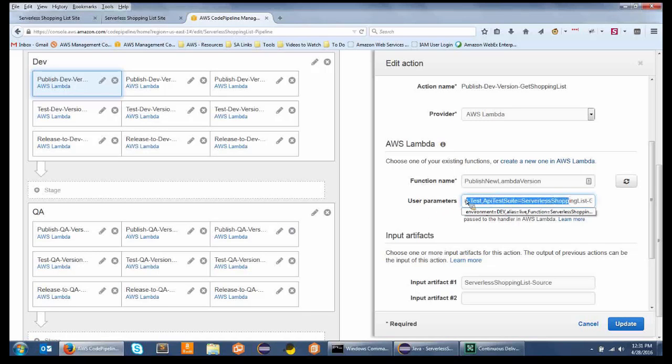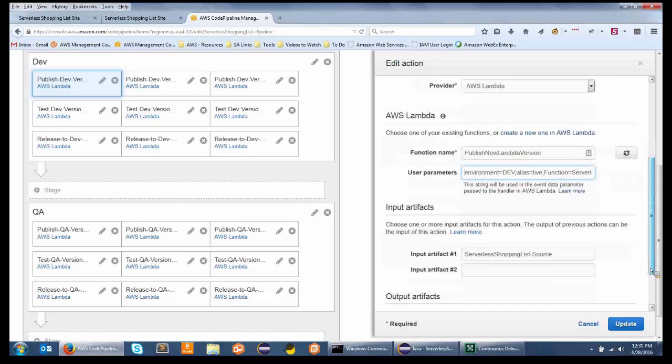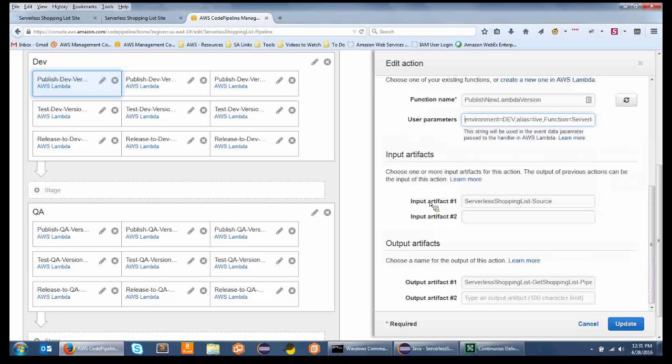So again, I've got these all listed as comma delimited user parameters, which will be provided to each of my Lambda functions for whatever logic is required. The next item worth calling out is our artifacts. For publishing a new version of my Lambda code, the one thing that will obviously be required as an artifact is the source code revision that was just uploaded. So inside CodePipeline, I've listed that input artifact here, which is the output of the previous source activity.